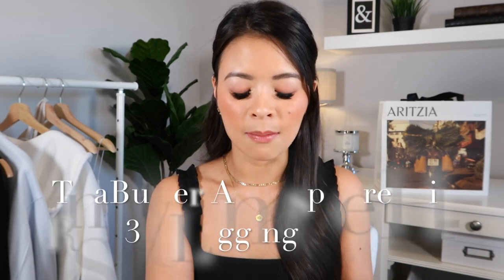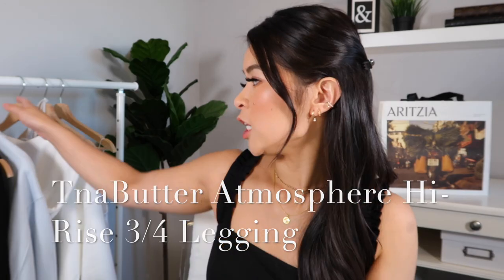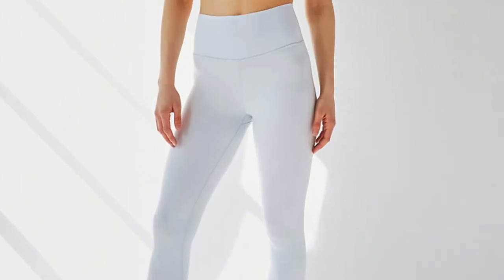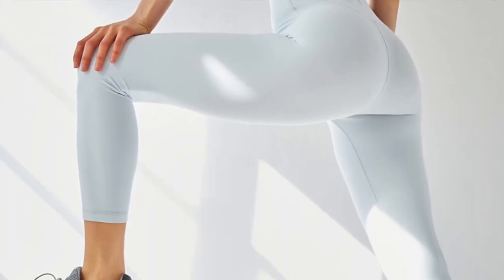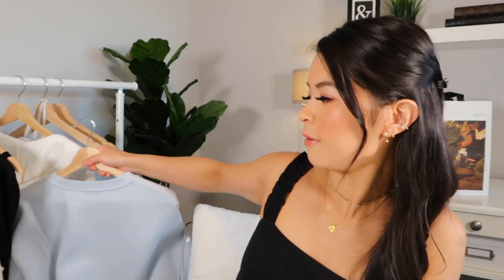And then I have the TNA Atmosphere High Rise 3/4 leggings in the color Plein Air to match this sweatshirt. So I ordered those leggings to go with this. And again, I got it in a size small, so that I could wear this as a whole set and it would match. And again, I could always wear it without, but I thought it would be very comfortable to have those around.